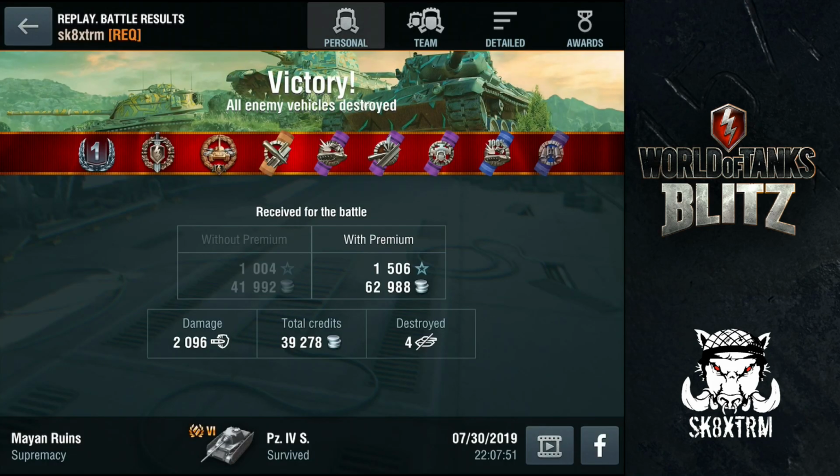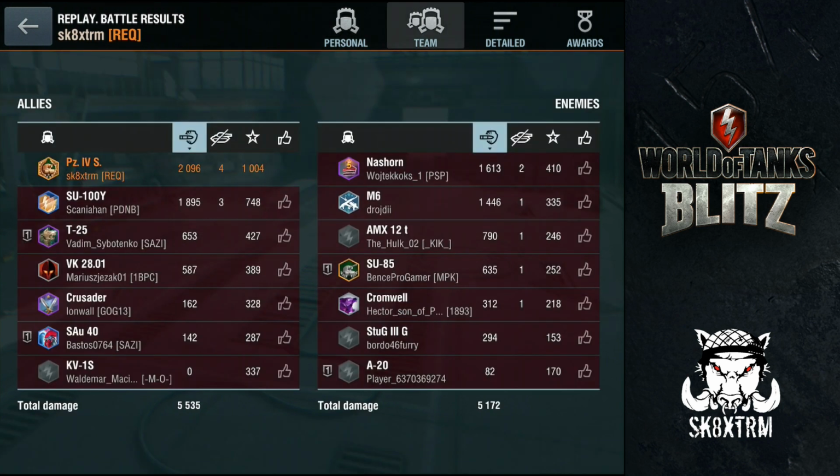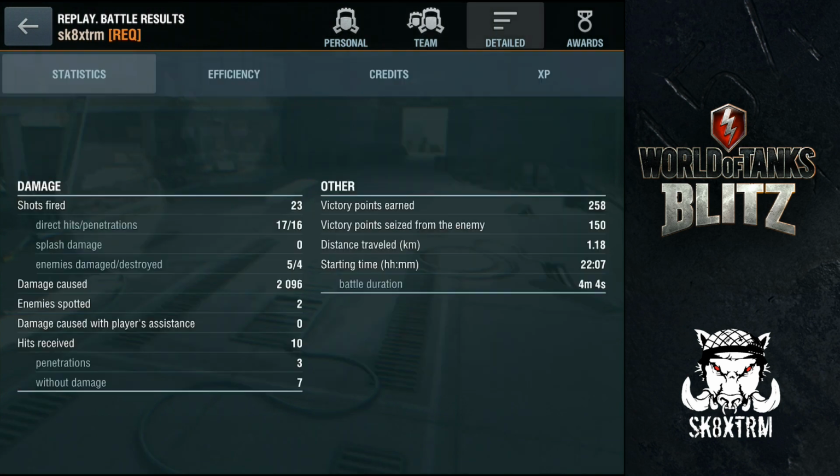But where this thing really does shine, I honestly think, is hold down positions. You hold down on a Cromwell using your gun depression just so you don't get shot, because you've only got 64mm of hull armor on the front and 76 on the front of the turret. This thing has 80 on the front of the hull, but it has 120 on the front of the turret.